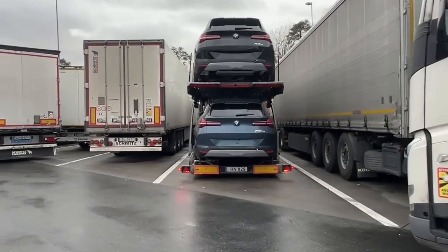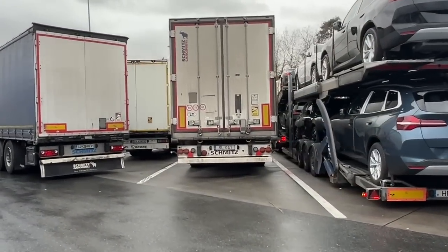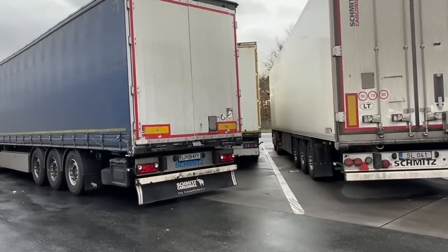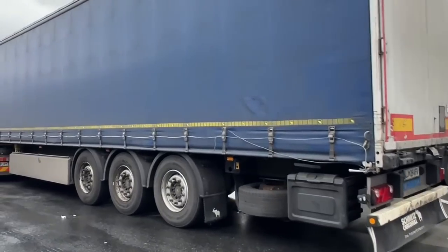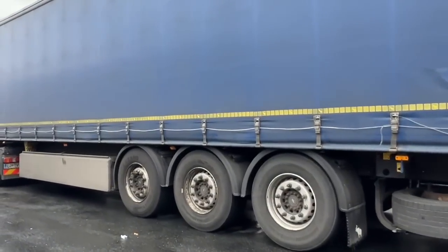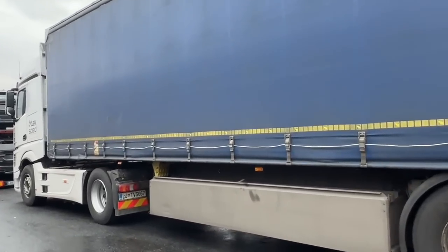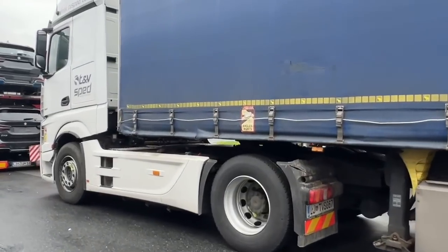On our 53-foot trailers, the kingpin is only 3 feet from the front of the trailer. But on these, I noticed the kingpin is actually 6 feet from the front of the trailer. So you've got more of the trailer hanging over the tractor frame. And again, I think that gives you a tighter turning radius, more maneuverability, but it also puts more of the weight in the trailer on the tractor.